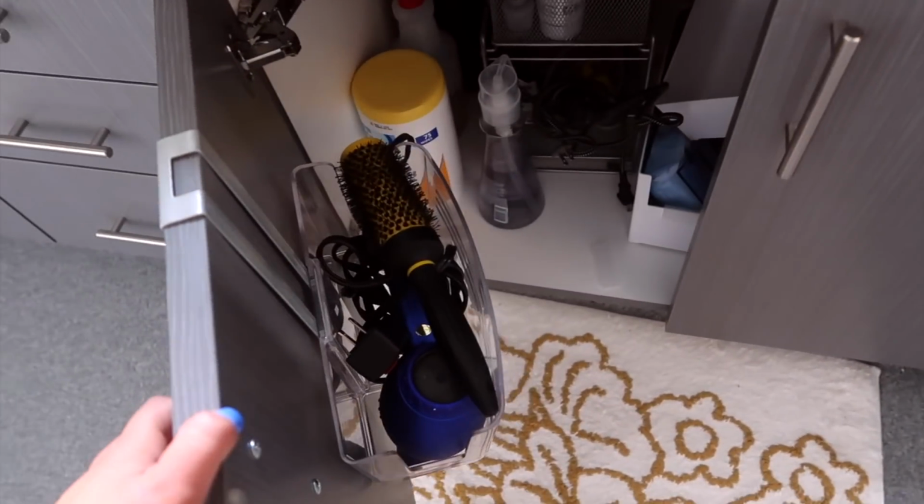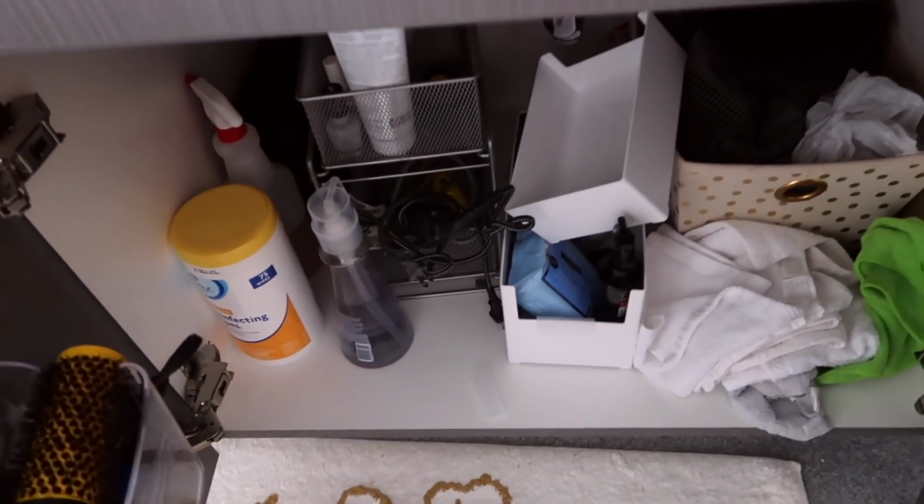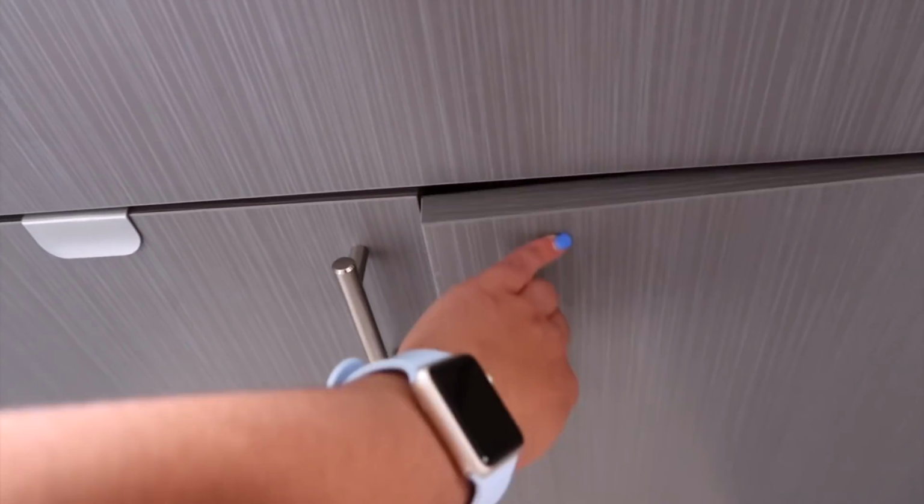And then here's a look into my cabinets. We have some organizers from Container Store, which allow me to have so much space. Not perfect in there, but everything from hair products to cleaning supplies is what's in there.